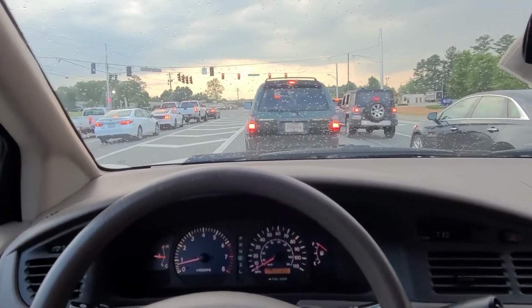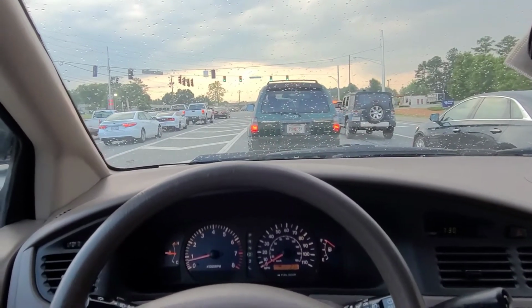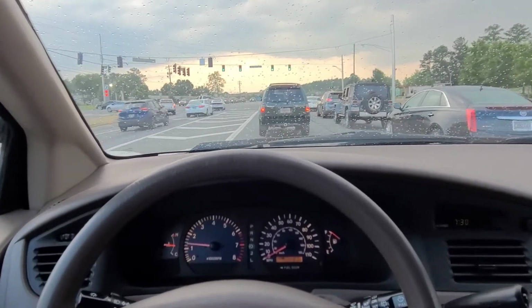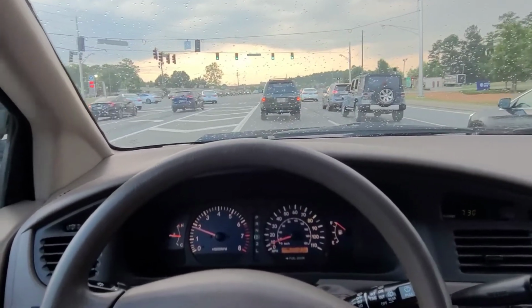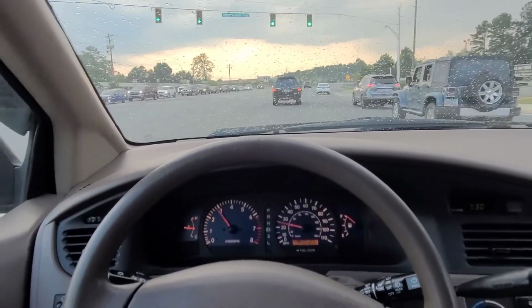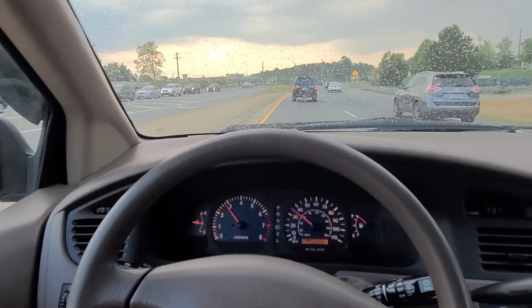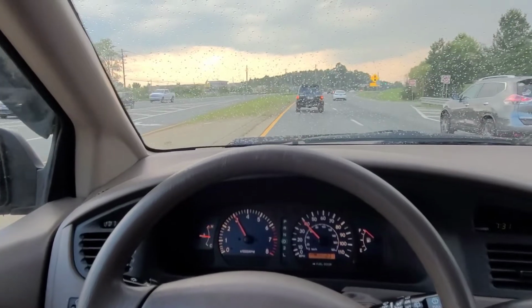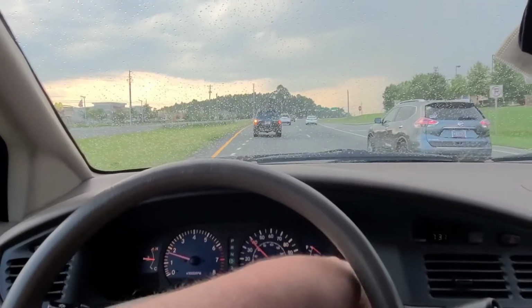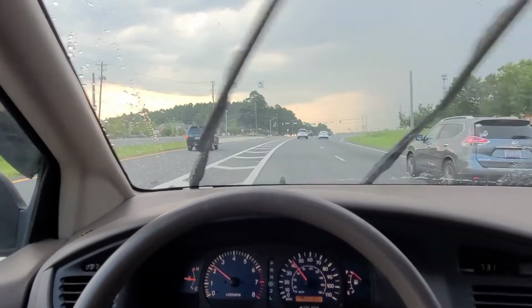New timing belt, water pump, timing seals, valve cover gaskets, a new battery, new radiator. The list just goes on and on. He's gone through it and done everything. Timing belt was done at 178, so it's got about 7,000 miles on it. He even has the best wiper blades I've ever had on a car.